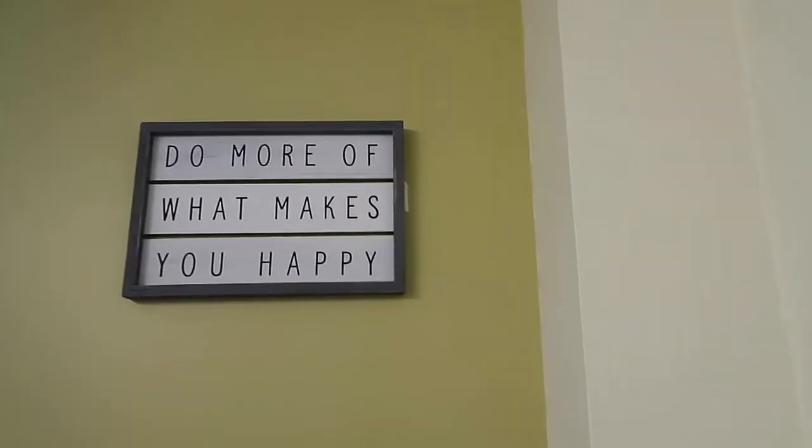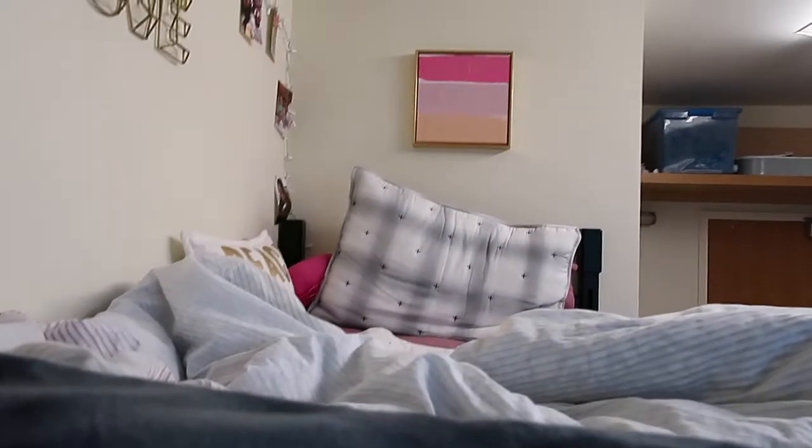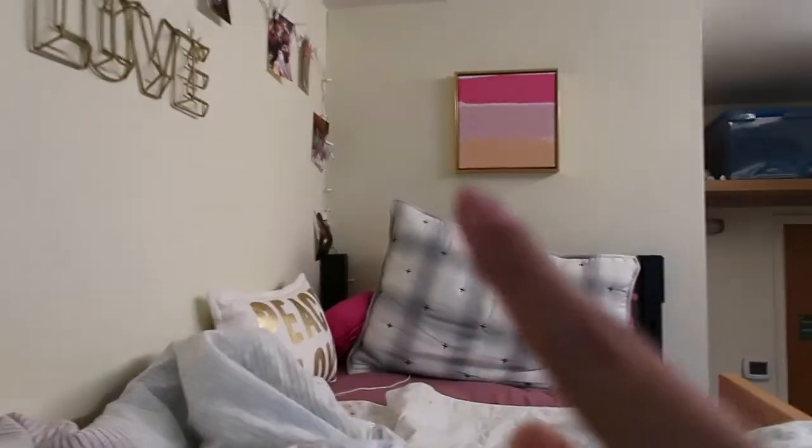And the one behind me that I'm going to show you is also from Michael's, and it says do more of what makes you happy. And as you can see, my theme for this year is pink, white, and gray, and of course there's the gold accents and the black accents from last year. And yeah, we have the bed over there. You can kind of see my charger on the bed right there.